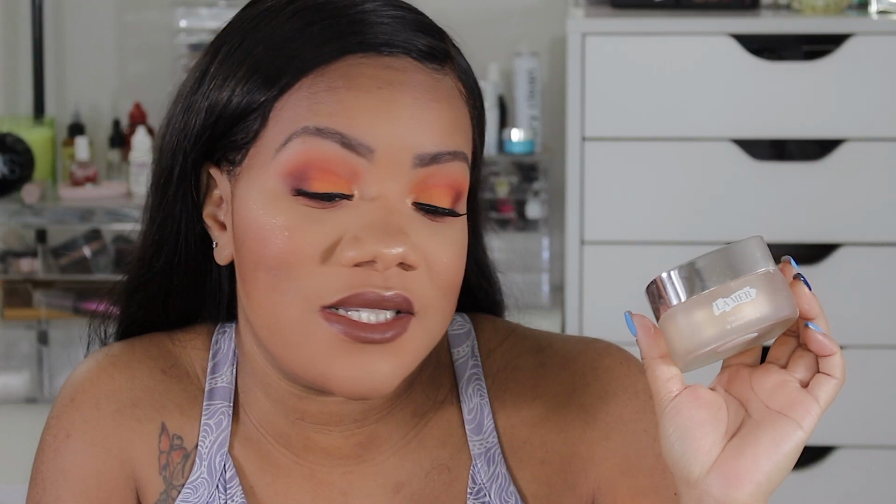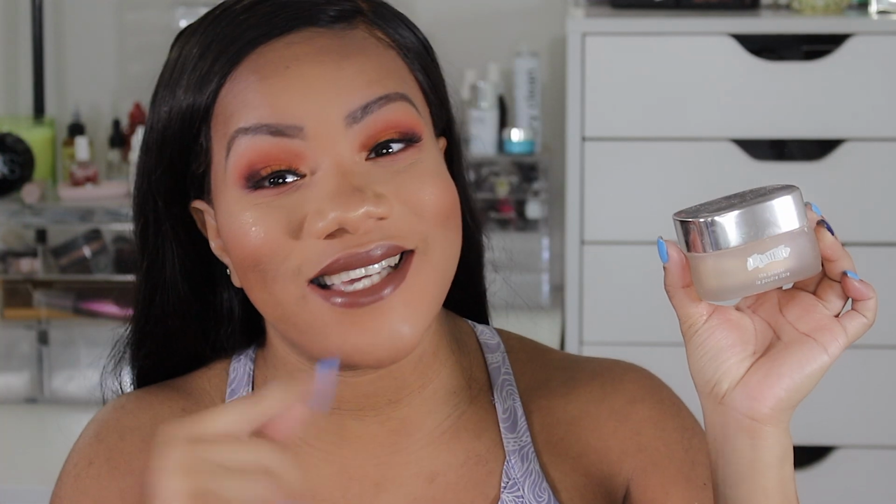Do I think any powder is worth $95? No. However, I really, really love this powder. I do have to say that. So if you're in the market and just looking to buy something bougie, honey, try this.